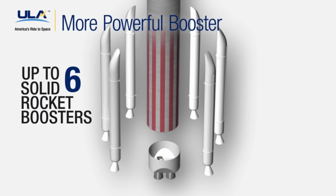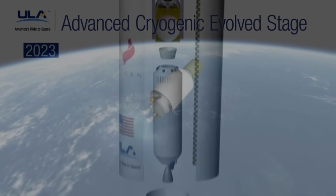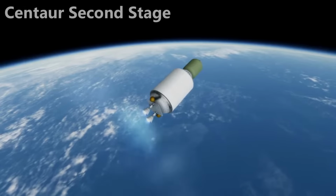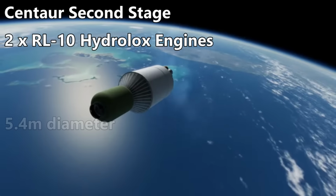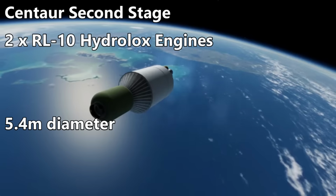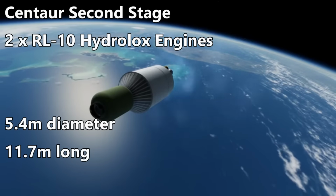The second stage of the Vulcan rocket will be an RL-10-powered Centaur system. This is one of the most efficient and capable second-stage systems in operation. The Centaur is also 5.4 meters in diameter, which is 18 feet, and 11.7 meters tall, 38.5 feet.